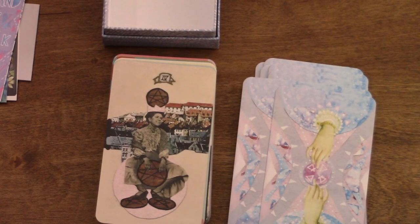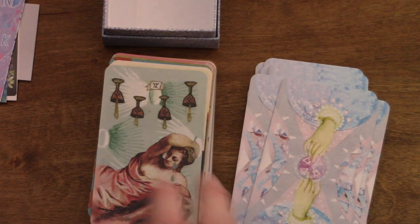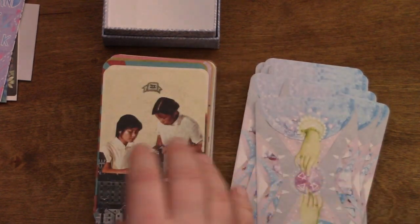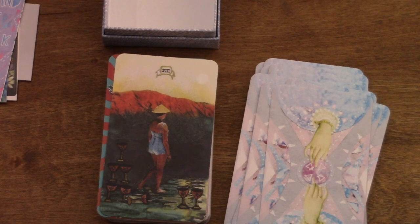This is thin, it feels like mass-produced cardstock, which sometimes is just really satisfying to use. So I do like this deck. My one qualm about it, and this is something that I'm going to talk more about in my book, which I'm working on the second draft of right now, is the difference between representation of diversity and tokenism.